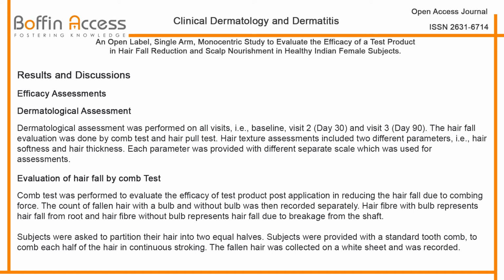Each parameter was provided with a different separate scale which was used for assessments. Evaluation of hair fall by comb test. Comb test was performed to evaluate the efficacy of test product post-application in reducing the hair fall due to combing force. The count of fallen hair with a bulb and without bulb was then recorded separately. Hair fiber with bulb represents hair fall from root and hair fiber without bulb represents hair fall due to breakage from the shaft. Subjects were asked to partition their hair into 2 equal halves. Subjects were provided with a standard tooth comb, to comb each half of the hair in continuous stroking. The fallen hair was collected on a white sheet and was recorded.